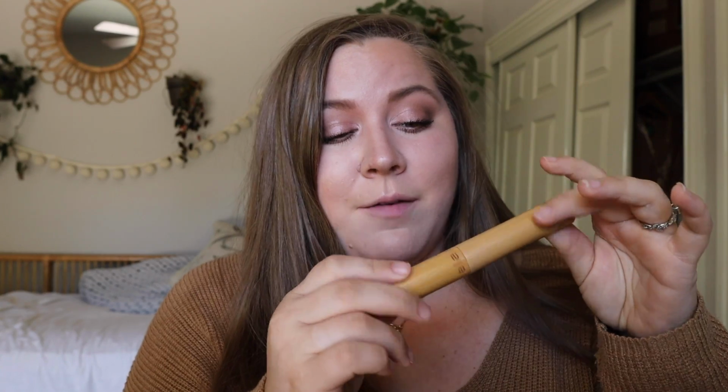This is the mascara I've been using for a while, and honestly this mascara is not the most eco-friendly thing. What's the word I'm looking for? A wolf in sheep's clothing, that's how they say it. Because there is a plastic tube in here, and then there's this bamboo casing. Now to get rid of this properly, you kind of have to break this bamboo off, compost the bamboo, and then send the tube back in for recycling.